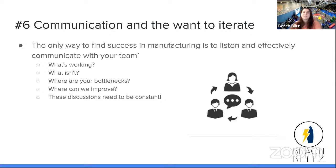I used to take it really personally when stuff would not work that I put the time into, but at the end of the day, you can't take it personally. You just got to make it better so your shop is more successful and your manufacturing is more successful.